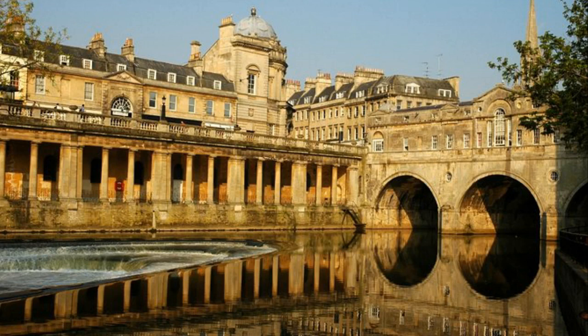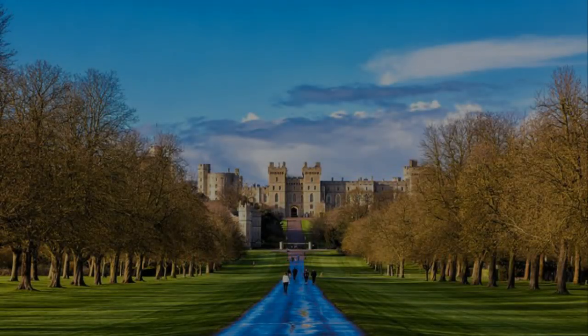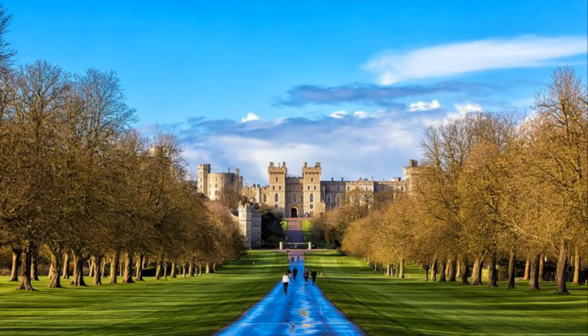Windsor Castle. Windsor Castle is the oldest and largest inhabited castle in the world. It has been the family home of British kings and queens for almost 1,000 years and is today one of the official residences of His Majesty the King. Occupying over 10.5 hectares, the castle offers a varied day out for visitors, including a visit to the magnificent state apartments and St George's Chapel.